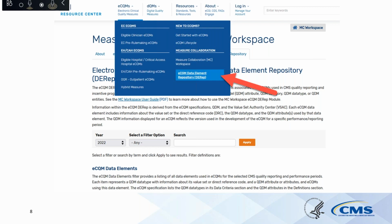Yeah, thanks, Lydia. So with the data element repository, the first big update after the annual update, obviously when all the measures get updated for the latest reporting and performance period, is to then do the same thing for the data element repository. And as you can see here, if you want to get to the data element repository, underneath our top left menu item, ECQMs, you travel to the bottom right to get to the ECQM data element repository, and it'll link you to our homepage.